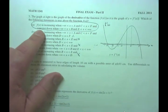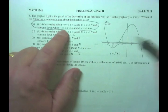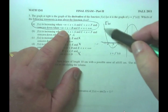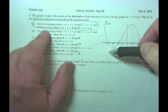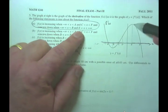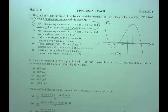Now the concavity is the derivative of the first derivative, right? Dealing with the second derivative. So look at the slope of the tangent lines of this particular graph. You will notice between negative infinity up to B, my slope of my tangent lines are negative because I'm going down. That's the second derivative, which tells me that I'm going negative. Second derivative negative means I'm concave down. Right? And that's what it says. I'm concave down there. And between E to infinity, my slope is still down, but this is the derivative of the derivative, making it the second derivative, which means being down means the second derivative is negative, means I'm concave down there too.